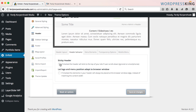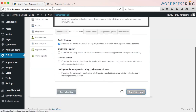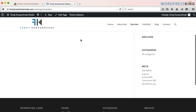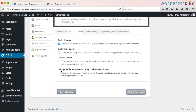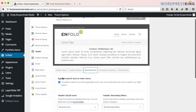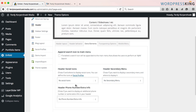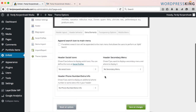I want it to keep sticky and I don't want it to shrink. So if I scroll down, the menu keeps its size like this. I love it. Extra elements, the search icon, I don't need it for now. Social icons, I don't want them in the header, so no problem.